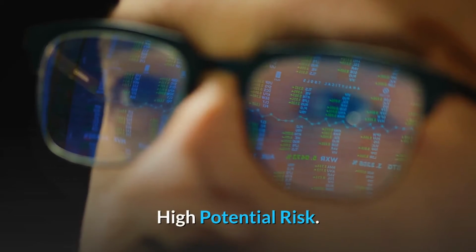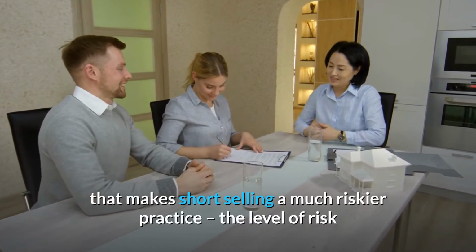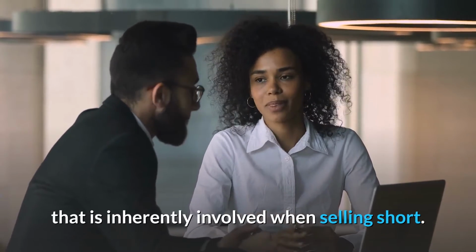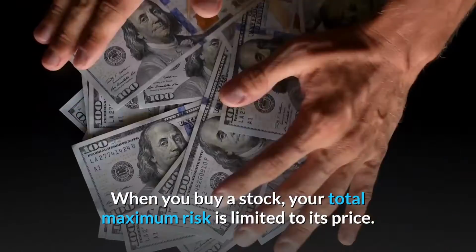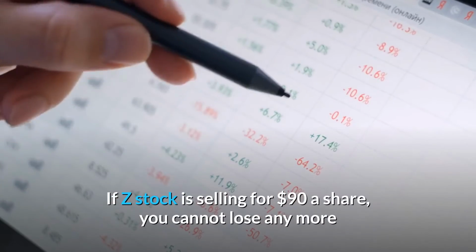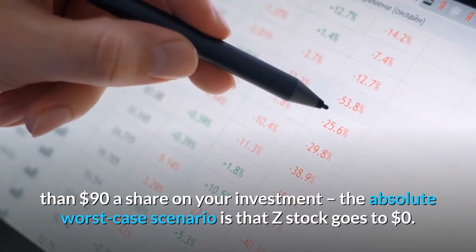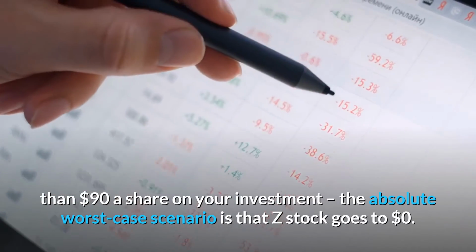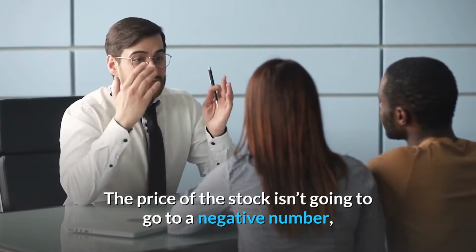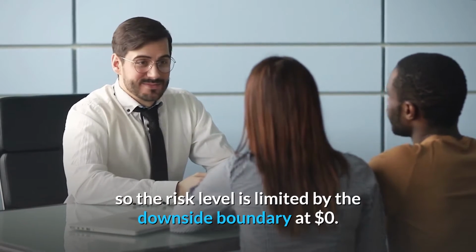High potential risk. There is one difference between buying long and selling short that makes short selling a much riskier practice: the level of risk that is inherently involved when selling short. When you buy a stock, your total maximum risk is limited to its price. If Z stock is selling for $90 a share, you cannot lose any more than $90 a share on your investment. The absolute worst case scenario is that Z stock goes to $0. The price of the stock isn't going to go to a negative number, so the risk level is limited by the downside boundary at $0.